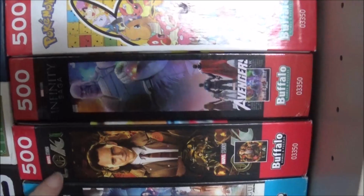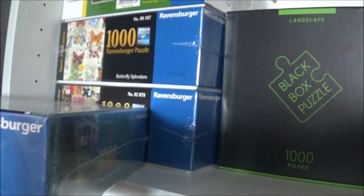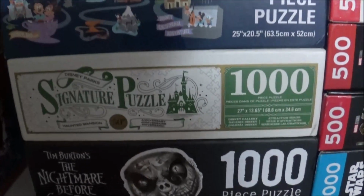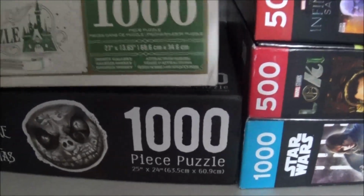So I will do this for the release, I'm pretty sure. And this is Star Wars Rogue One, 1,000 pieces. And here's another Ravensburger in a square box, but it is a little bit smaller, look. That one is just a Wanderlust, so that's nice. We've got the Disney Parks puzzle, and this one is from Nightmare Before Christmas. I think this will be very hard, but I got them in America as well.